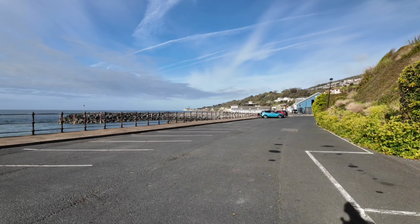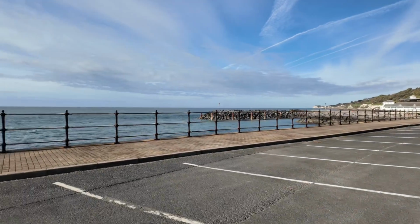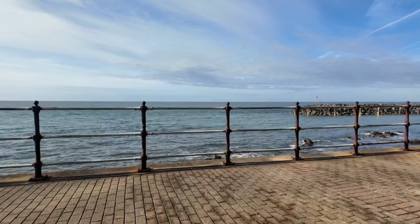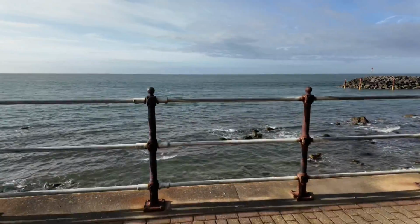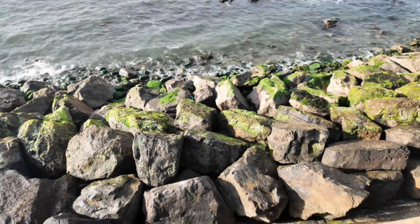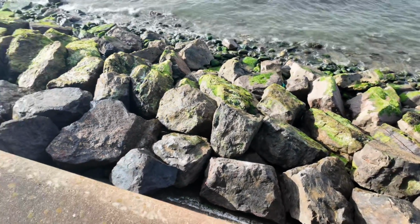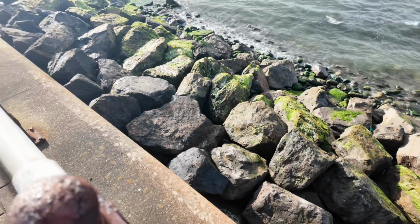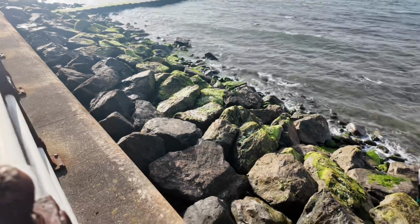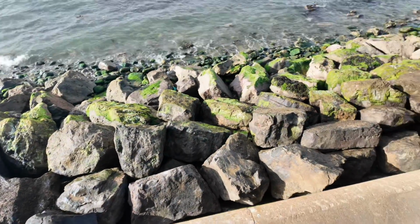And make sure the purple sandpipers haven't magically reappeared. They did magically reappear 2 weeks ago for one day, and now they've vanished again. There were two. They love the rocks just down here. They can be hard to pick out. Can't see any. Tell me if you can see any. So obviously I can easily miss them.